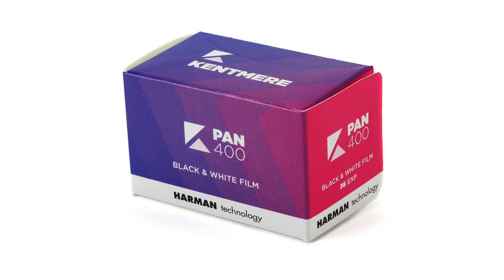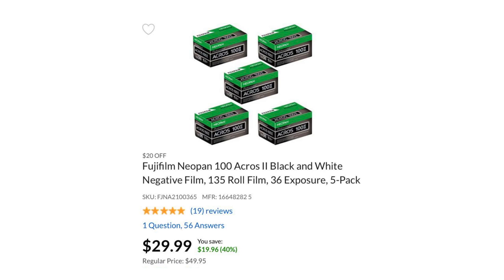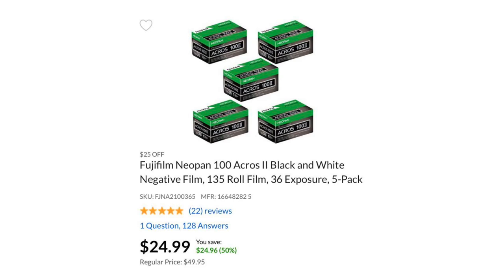Now, when I think of cheap black and white film, a couple names come to mind: Fomapan and Kentmere. And I was planning on using one of those, but late last year I got a tip that Adorama was offering slightly expired 5-packs of Fuji Acros II in 35mm for $29.99. At $6 a roll, it was still a little bit more than Fomapan or Kentmere, but then I found out from Greg MC on my community page that Adorama dropped the price again to $24.99, or $5 a roll. I couldn't pass it up, I had to pull the trigger, so I ordered a bunch for the project for the entire year.